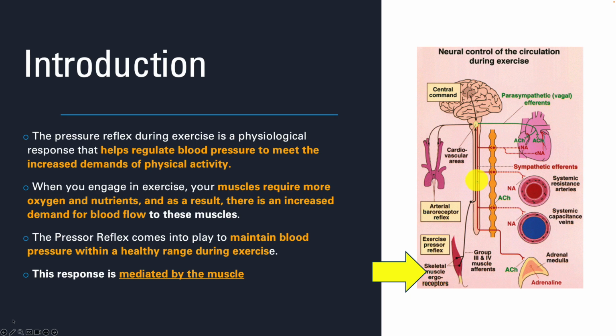So we know that the pressor reflex comes into play as a means of maintaining a healthy blood pressure during exercise. I have this little arrow here because this is a reflex that stems from the skeletal muscle, and you can see here it's the exercise pressor reflex. You can see that there are two afferent neurons that will travel back up and communicate with the central nervous system. Once it gets to the central nervous system, central command will determine what to do.